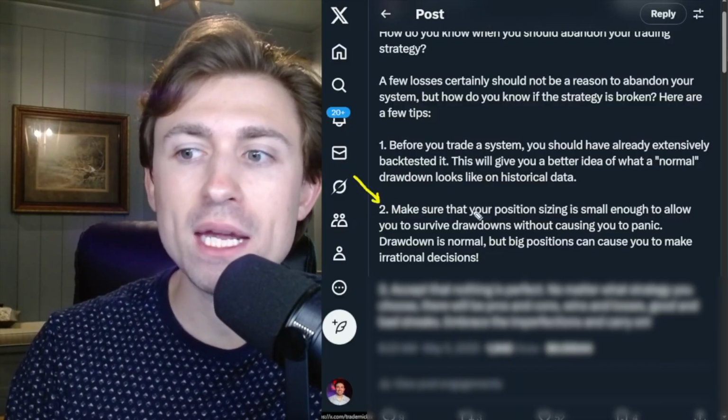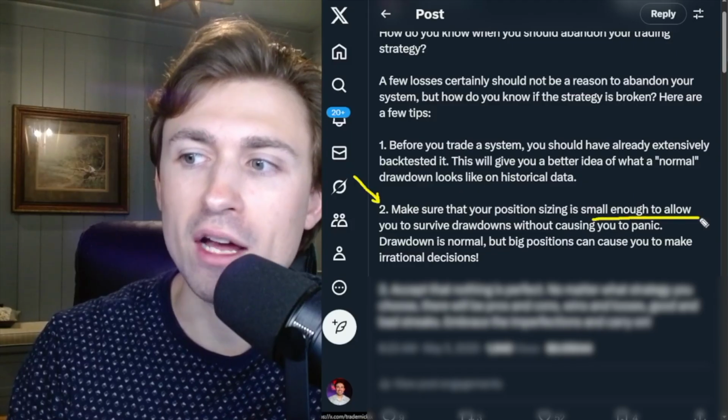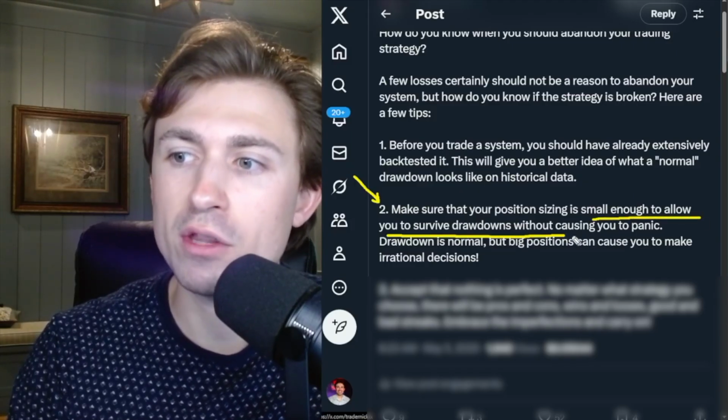Step number 2 is make sure that your position sizing is small enough to allow you to survive drawdowns without causing you to panic.